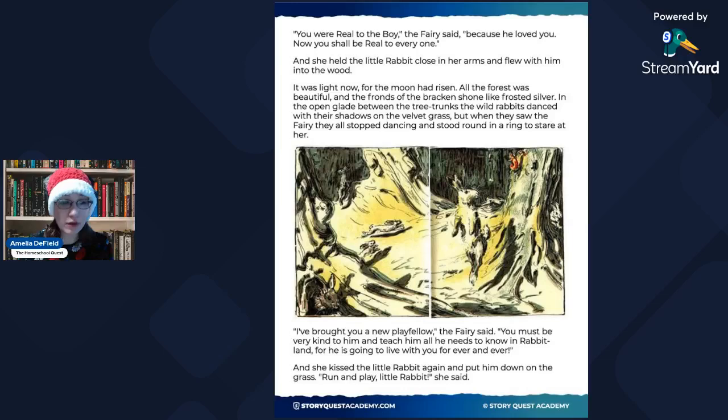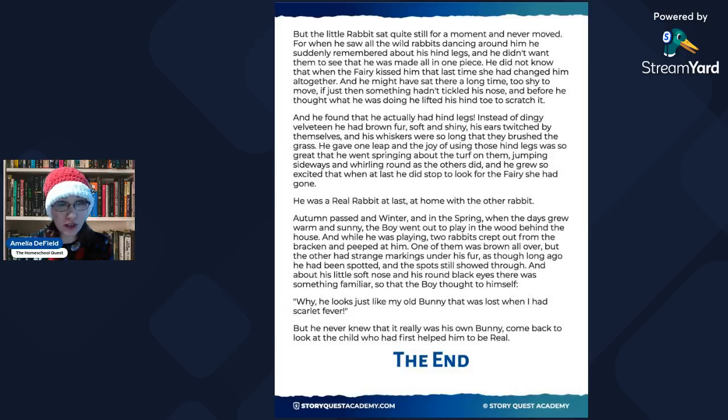But the little rabbit sat quite still for a moment and never moved, for when he saw all the wild rabbits dancing around him, he suddenly remembered about his hind legs, and he didn't want them to see he was made all in one piece. He didn't know that when the fairy kissed him that last time, she had changed him altogether. He might have sat there a long time, too shy to move, if something hadn't tickled his nose, and before he thought of what he was doing, he lifted his hind toe to scratch his nose.